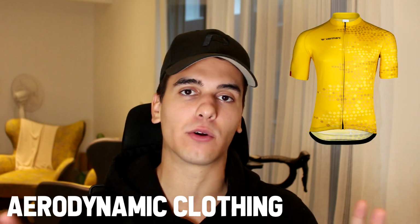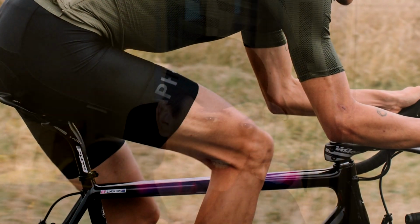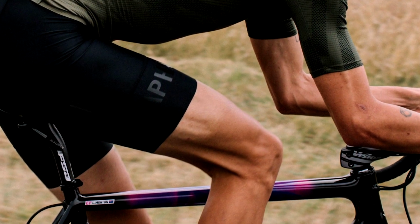Now, to wrap up the video, I thought we'd leave the vainest of the vain for last, and it is clothing, but specifically aerodynamic clothing. This is an area of the cycling market that just keeps getting better and better as the years progress, and I would say that it does give you an edge on the road in terms of the performance benefits of aerodynamics, but it is such a minimal thing and it can be very, very expensive.